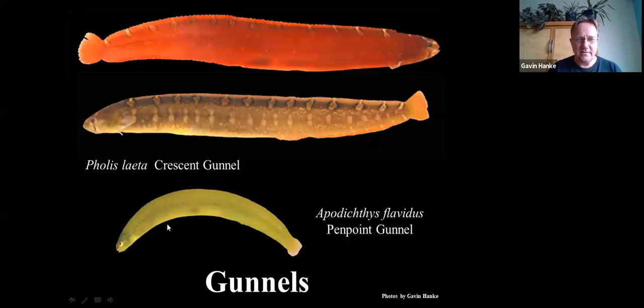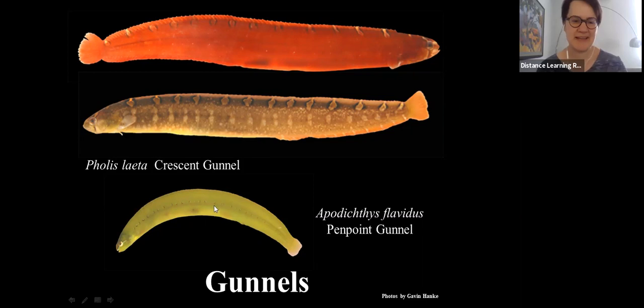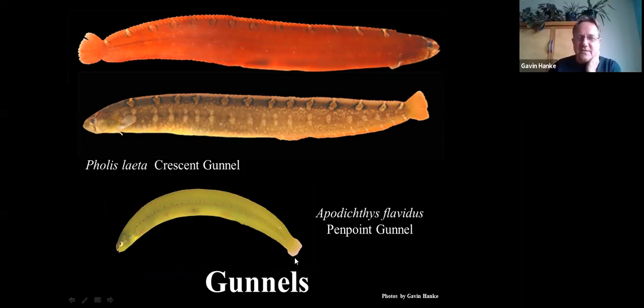So this one's lime green. I don't think they taste like limes, but... It looks like a banana. It does, doesn't it? This was a very young one, so it's got tiny little fins and everything. But we have some of these gunnels that are bright red, some are orange, some are yellow, some are green. So when you're in a tide pool and you find what looks like a lime green banana, and they get up to, I've caught them over 15 centimeters, it's amazing when you find one. It's like a dash of color in a bunch of gray, rocky environment. It's really neat to see them.